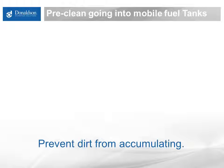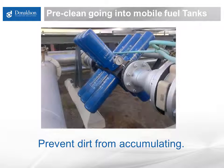Pre-cleaning your fuel going into your mobile fuel tank is probably the most proactive way you can keep dirt from piling up in the bottom of your mobile fueling tank. In your stationary tank, that's great. It can settle to the bottom and there's some time there. But when you're committing to bringing fuel to the piece of equipment, that's because you want it to keep running, to keep in operation. And you don't have time to let it sit around and settle out. So to prevent that from happening, it's better to keep it from going in the first place.